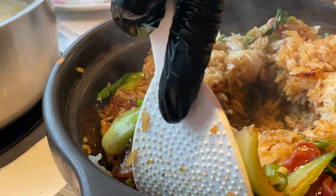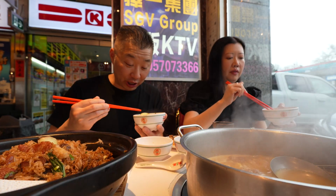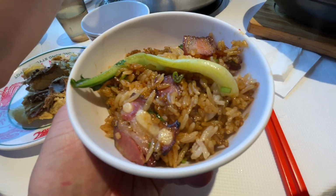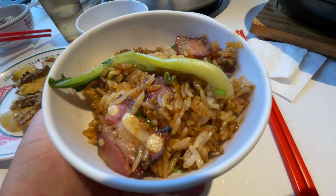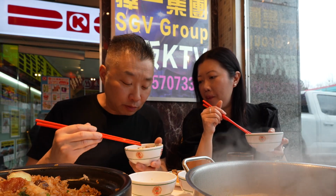It's just so great getting those two different textures, the fluffy rice and that crispy rice. Just look at this glorious bowl of rice. You've got veggies mixed in this clay pot rice. There's some of those preserved meats in there as well. The flavors in it are so concentrated. Yeah, tastes good.